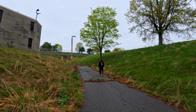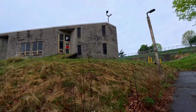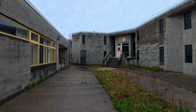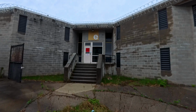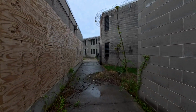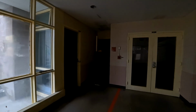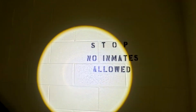All right, well, we're still inside of the main gate, which is good. Okay, so we didn't come up here even though it all looks identical. This was A on the other side. This is literally a maze. All right, we're back in the administration building that we entered from. And it looks like Ian found some stairs. But we can't go any further because no inmates are allowed.